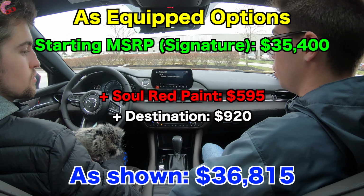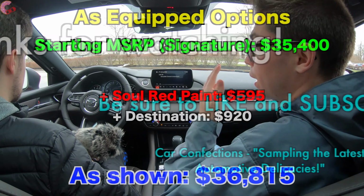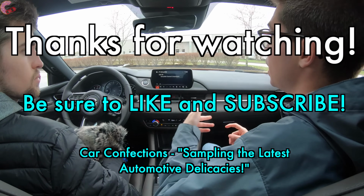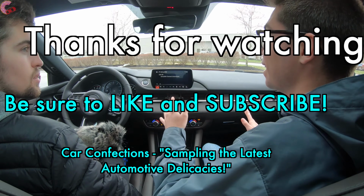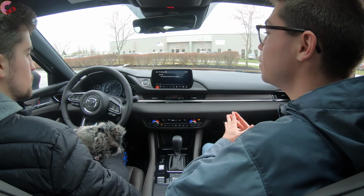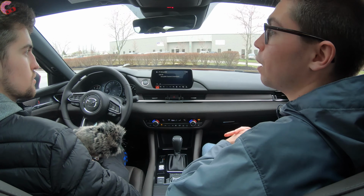$36,815, which I have to admit is a pretty steep price point for a sedan, but honestly, the Camry as well as the Honda Accord can push, the Camry especially, over $40,000 for a fully loaded model, and this is fully loaded at $37,000 and has a lot of the features that the Camry and stuff doesn't throw in. So it's definitely something that you should be considering, or if it's not in your price point, maybe a lower trim level.